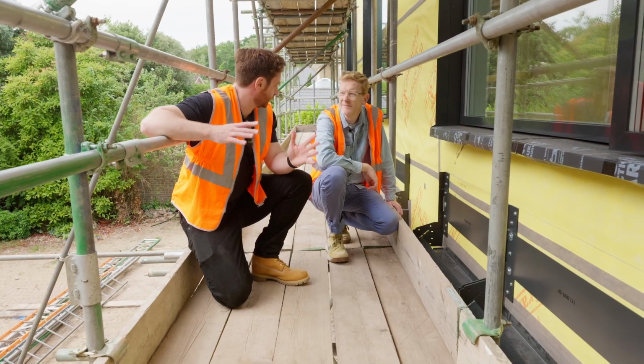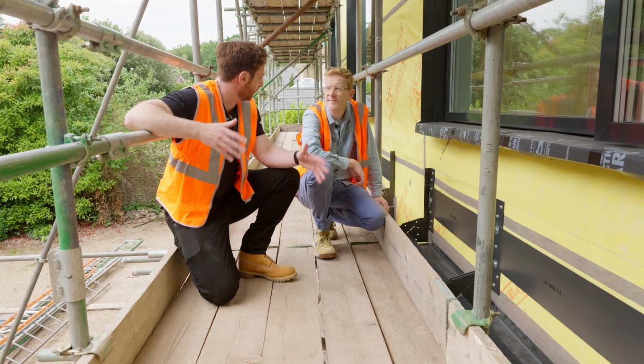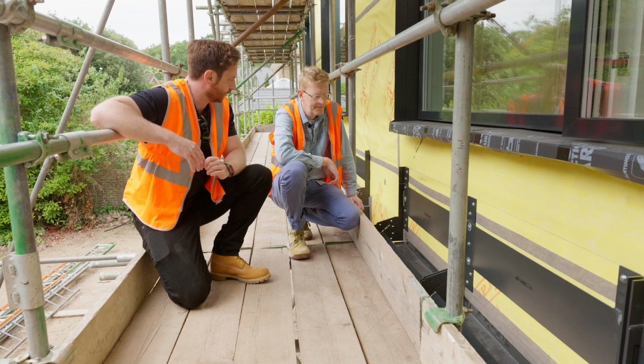So we just touched on the inside about the heating and cooling of the house, but we also have some measures on the outside for cooling, the shading aspects. Maybe talk us through what these are.